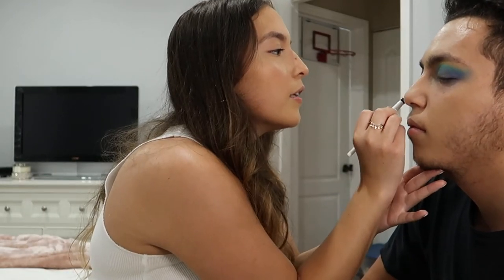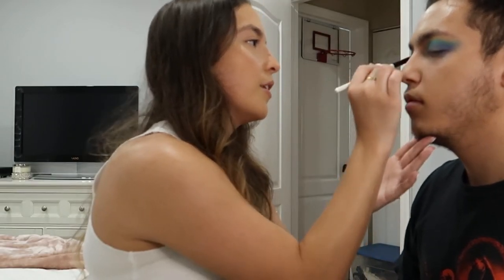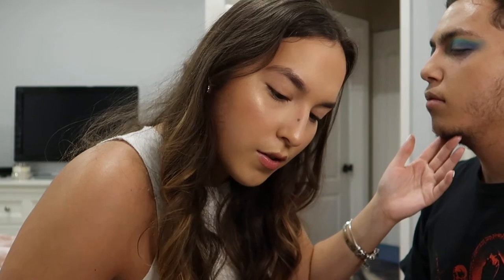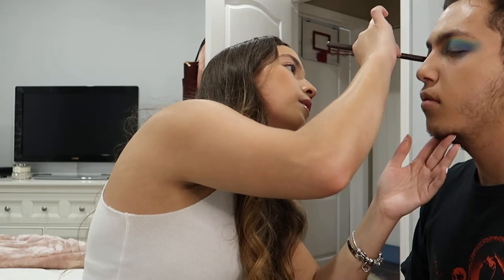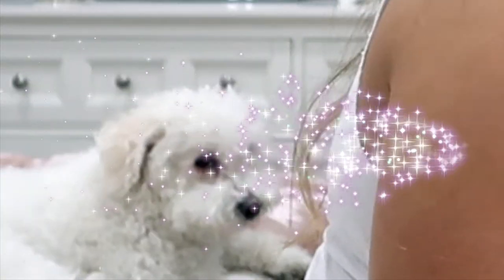So now we're just packing on, what color is this? Cape Cod. That's the color we're packing on right now. And then we're putting Cola in the corner, and blend it all together. Cola is right there.